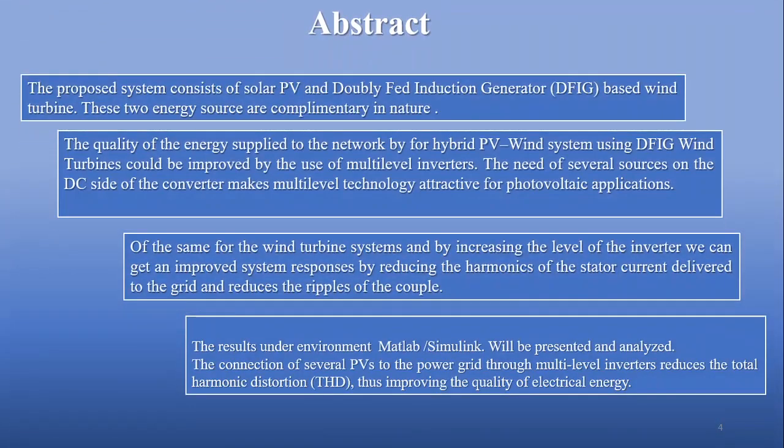Abstract. The proposed system consists of solar PV and doubly fed induction generator-based wind turbine. These two energy sources are complementary in nature. The quality of the energy supplied to the network by the hybrid PV wind system using doubly fed induction generator wind turbines could be improved by the use of multi-level inverters. The need of several sources on the DC side of the converter makes multi-level technology attractive for photovoltaic applications, and the same for wind turbine systems. By increasing the level of the inverter, we can get improved system responses by reducing the harmonics of the stator current delivered to the grid and reducing the ripples of the couple. The results under MATLAB Simulink environment will be presented and analyzed.